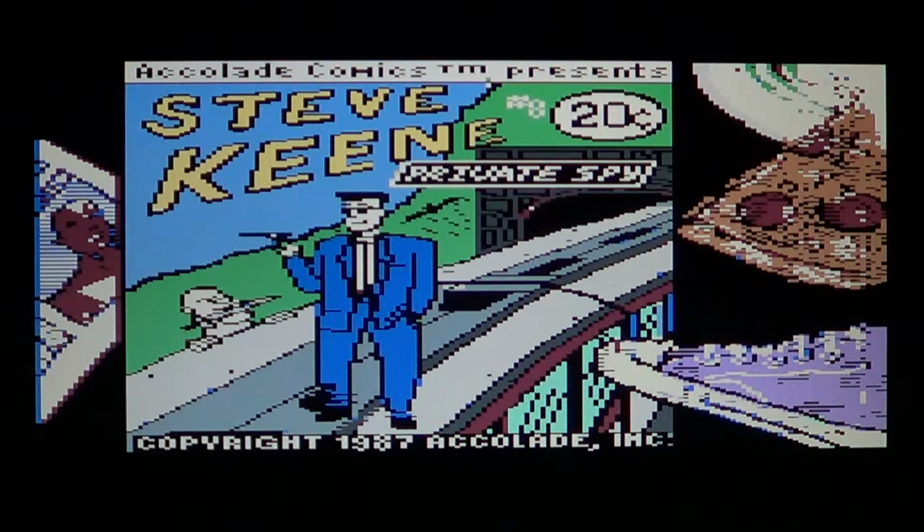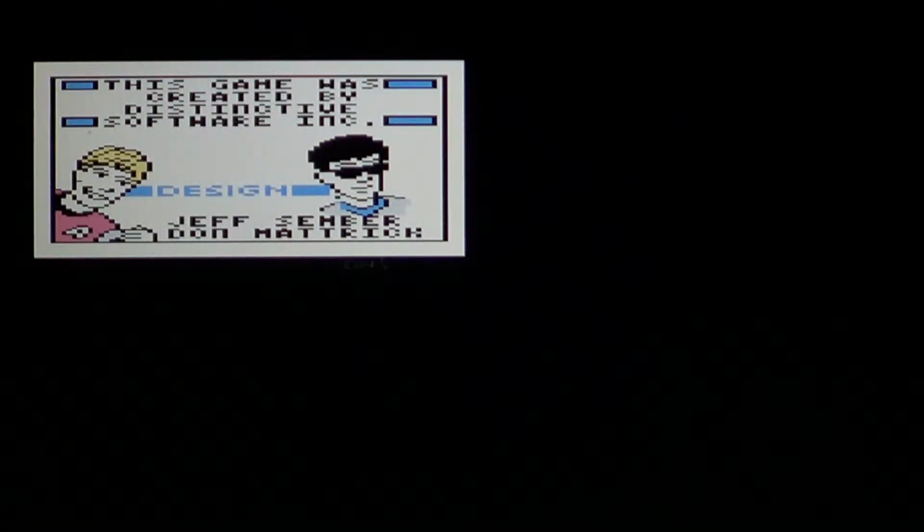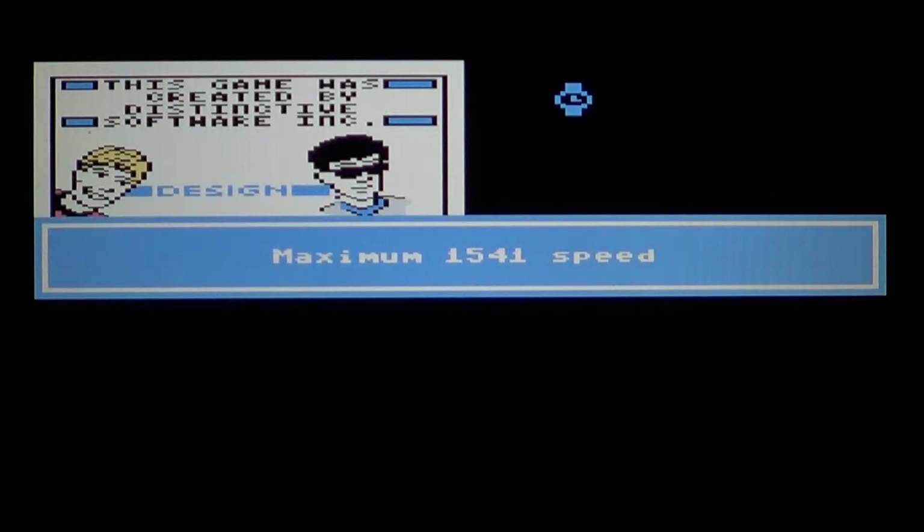Accolade Comics is a 1987 game by Accolade, and it is available only for the Apple II and the Commodore 64 computer. So it's actually not really been popular in much of the computer world, because it only seems that two types of computers had this game. I played this game when I was young, and I really found that it was interesting. The way that it presents itself also with a graphic type interface is pretty cool.